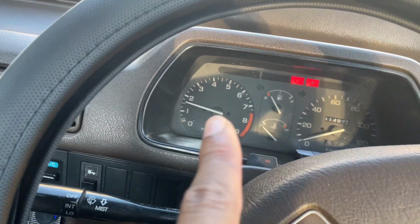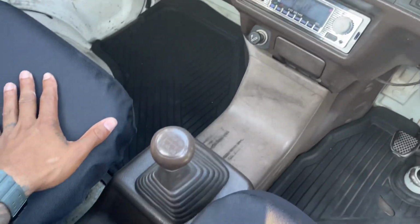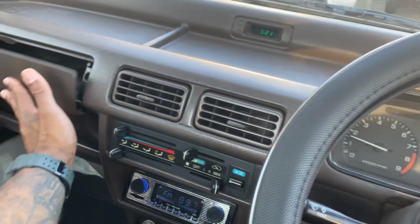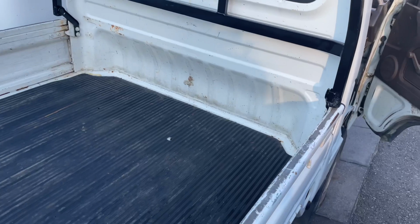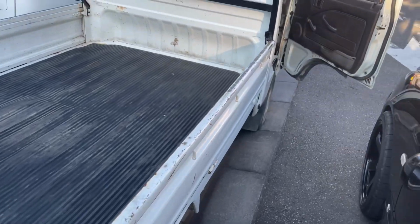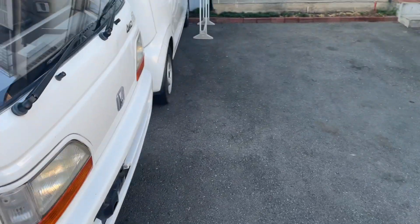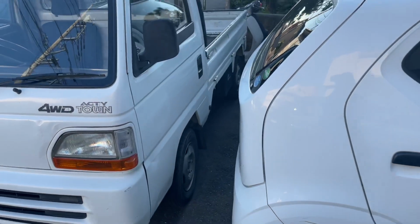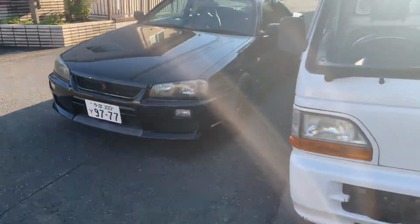So it's got the tack. It's got the clock, Bluetooth radio, AC, 5-speed, 4-wheel drive. I mean, what more could you ask for? The body's a little banged up, but most of the time these trucks are farm trucks and whatnot. So you get a little body work done, you got a nice truck if you're into the brown interior. But yeah, that's it, boys. That's all she wrote.